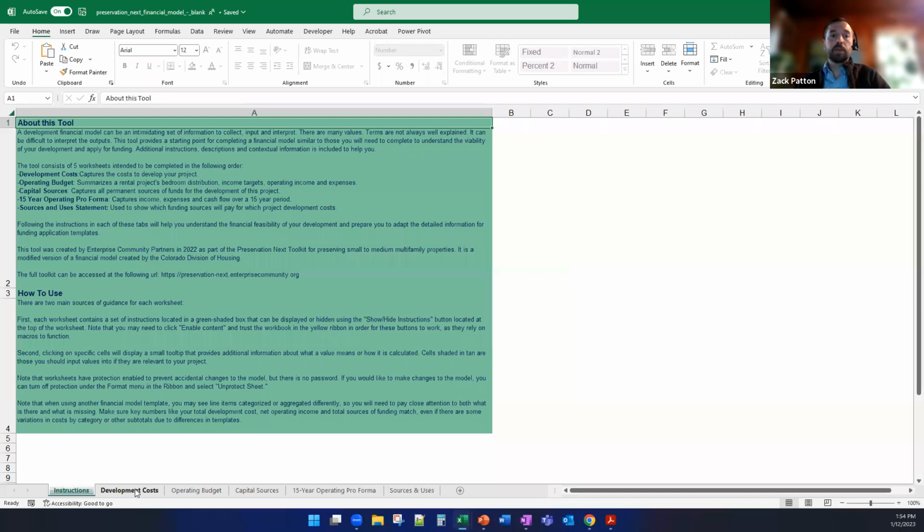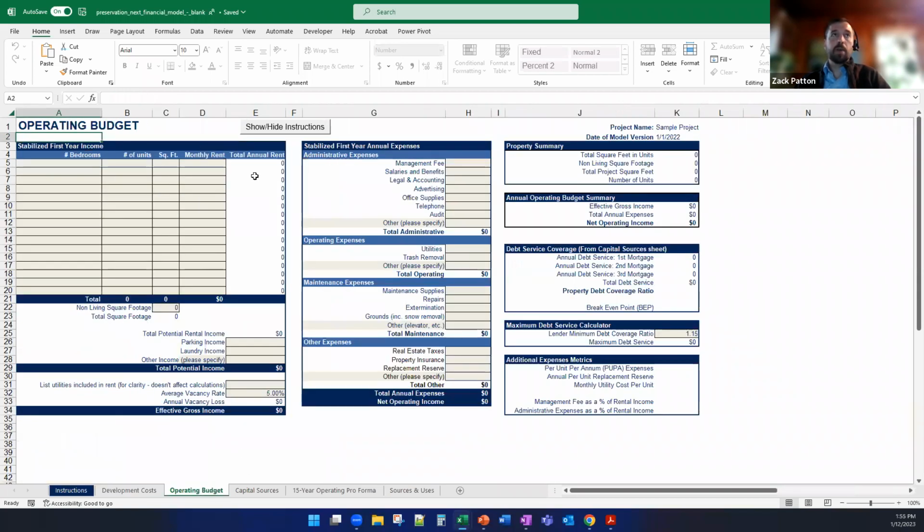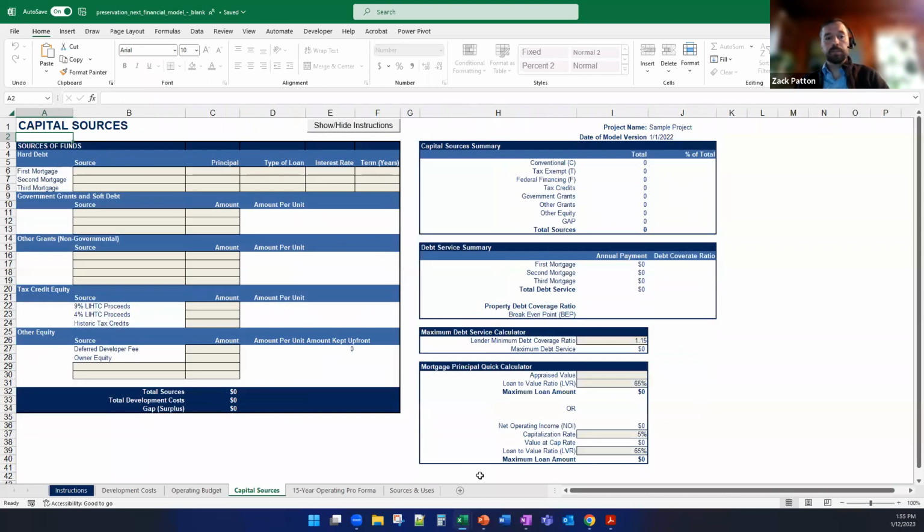You've got development costs, which captures all the various costs to develop your model. You have an operating budget, which is your income and expenses that you're going to have for your property over time. Your capital sources, which capture all of the permanent sources of funds for the development of this project. We don't have a separate capital section for construction financing. That's just part of the development model.